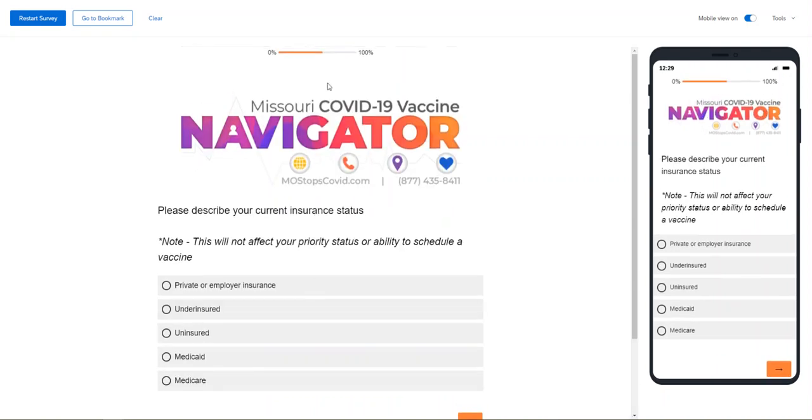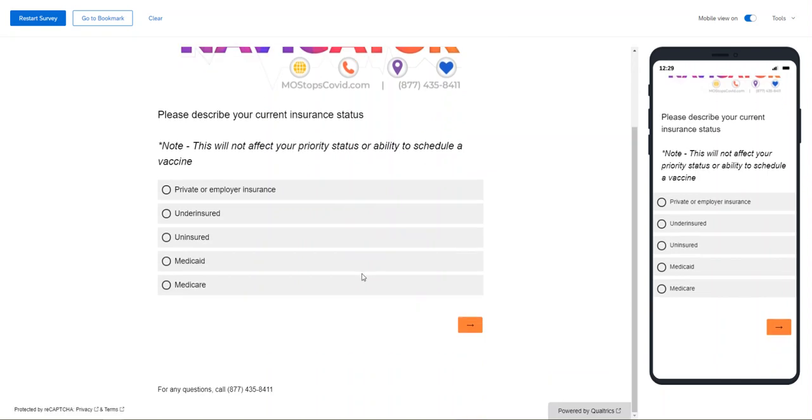Finally, we're getting towards the end of the survey here, as you can see by the progress bar. Even though it seems there's a little bit of a chunk left, there's not too much. We can select our insurance status and note that this will not affect your priority status or your ability to schedule a vaccine. So let's say that here I do have private or employer insurance, although nothing would change if I selected any of the other options.